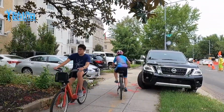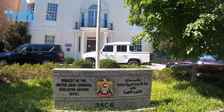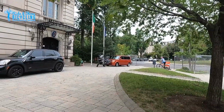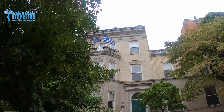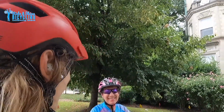See a car parked illegally, it's probably a diplomat. The diplomats cannot be ticketed or towed. We are now on Ireland soil. How's Ireland? Great. We're in Greece now. I know my Greek flag. It's all Greek to us, right?